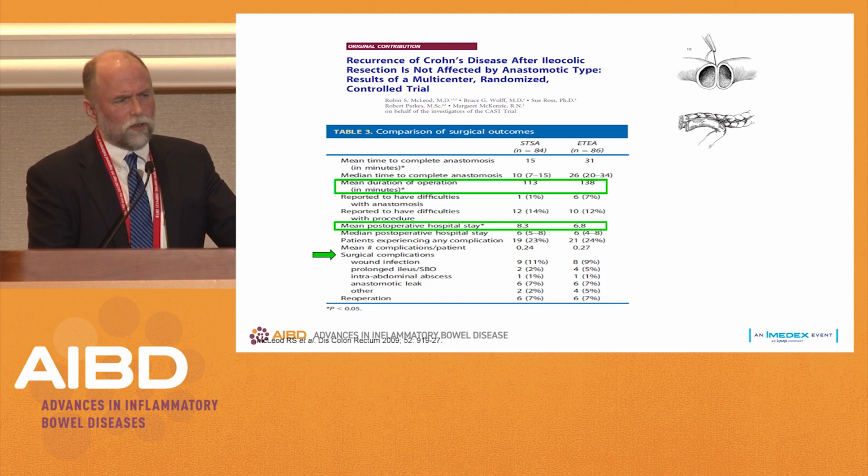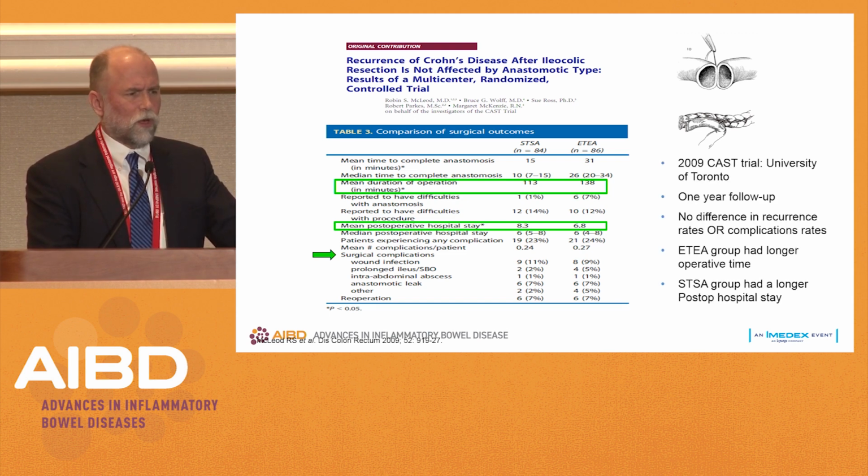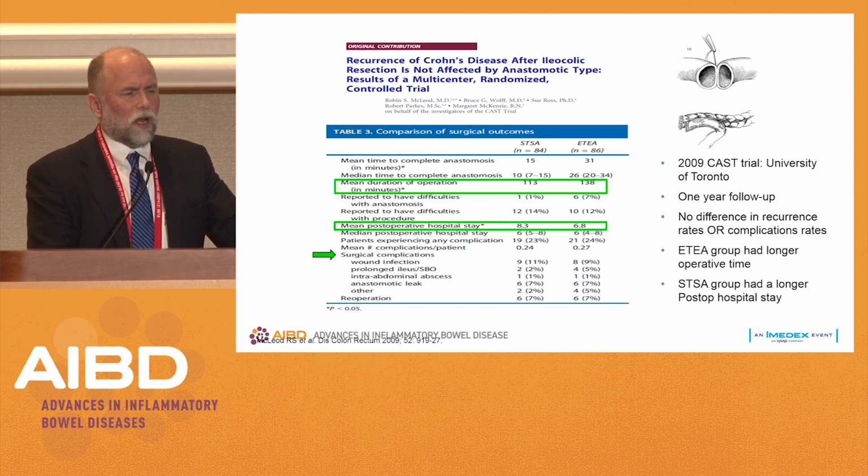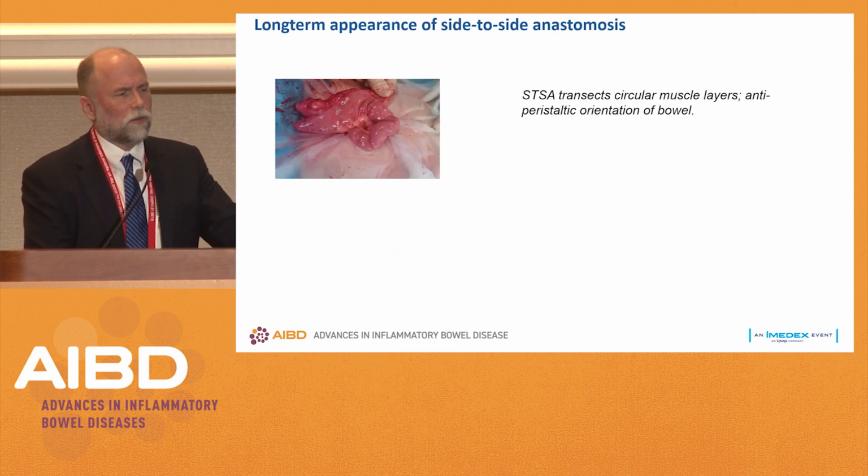But it was a one-year assessment, and really the goal was to look at endoscopic recurrence in this study. So no difference in complication rates in this prospective multicenter trial. There's a little bit longer hospital stay for the side-to-side patients. The operative time clearly is going to be longer with an end-to-end.